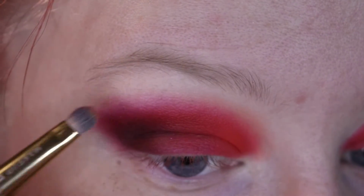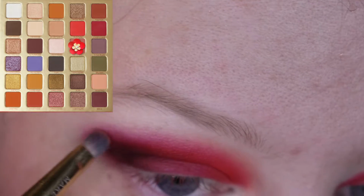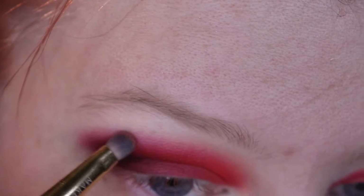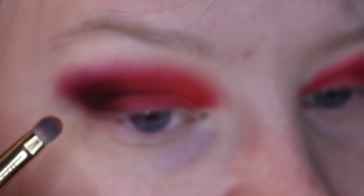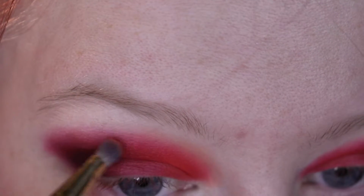And then I'm taking a little bit of Santa Baby. It's also kind of like warm pink, but I think that will blend quite nicely with the more berry tones here, because the other transitions are more brown based, so I definitely don't want to use them.